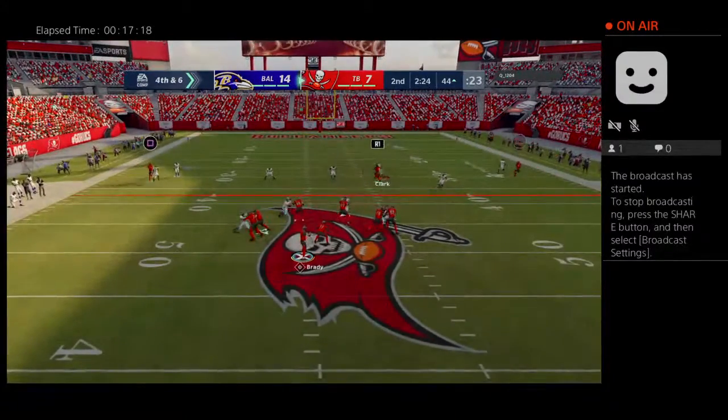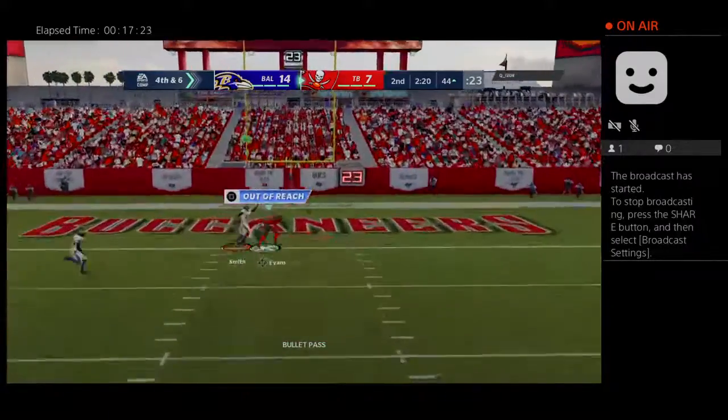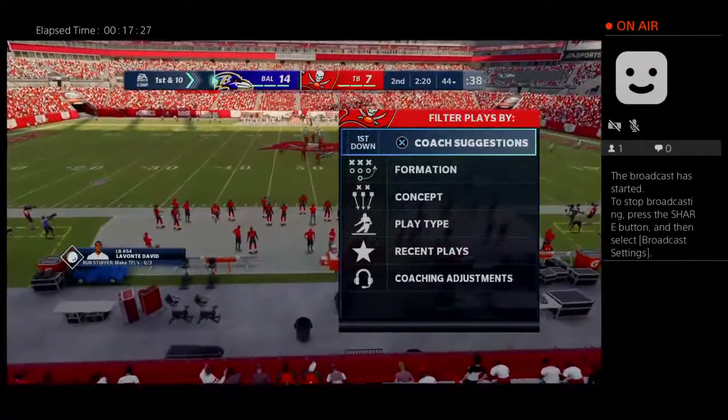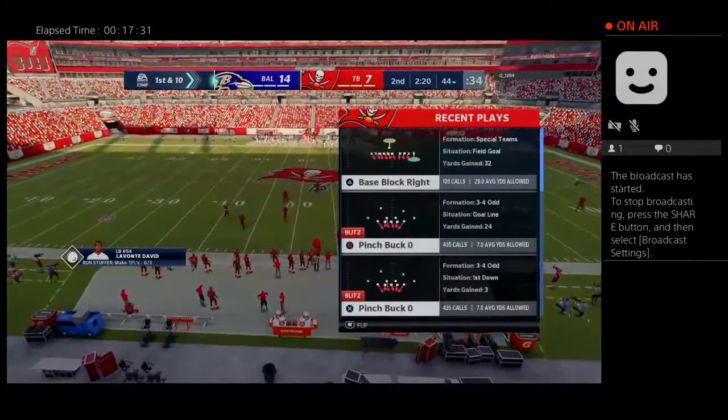Brady to throw for it on 4th down. Airing this one out for Evans. And that is going to be incomplete. The Bucs try it on 4th down but come up empty. And the Ravens are going to get the football back.